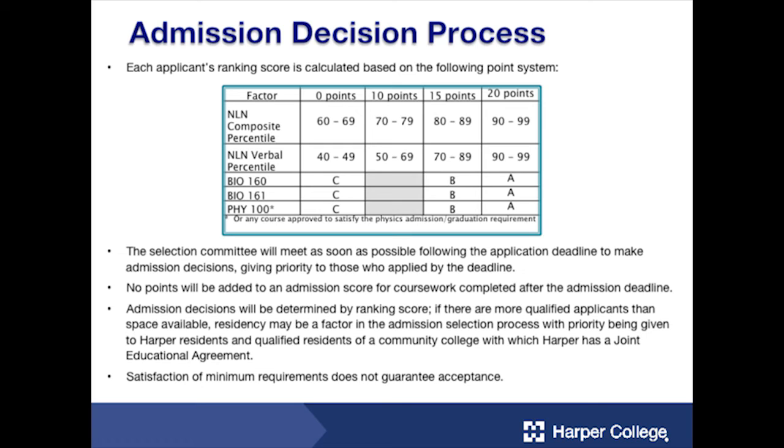If we do have more qualified applicants than space available, and I will tell you that's typically the case for both of these programs, then we will definitely have an alternate list. But don't give up hope if that's your outcome, because we do need to visit that alternate list when students find that they can't accept their seat for one reason or another. So we do keep those alternate lists active until the middle of the summer, and keep managing those admissions for those programs. I've already said that we won't add points to your score for coursework completed after the admission deadline. This is important to keep in mind.